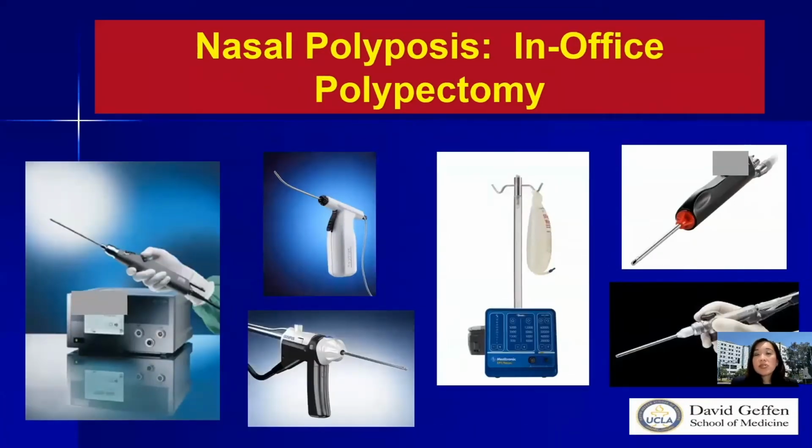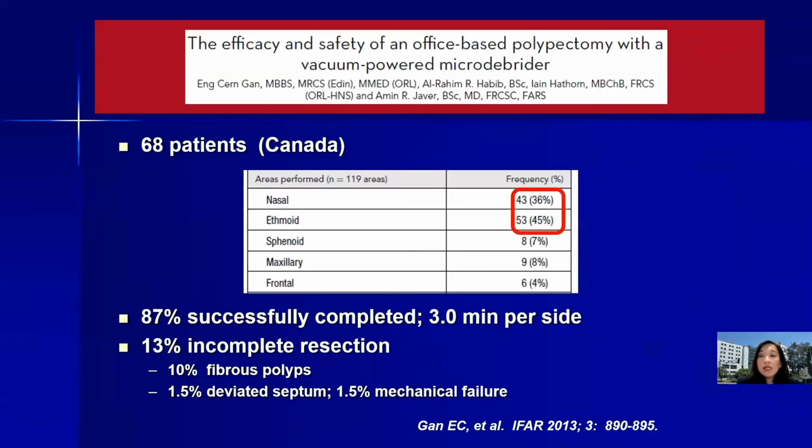So I wanted to mention some recent advances in surgical treatments, both from a less invasive approach where it can be done in the in-office setting, similar to the steroid-eluting implant, which is really a combined medical and surgical procedure that's done under local anesthesia, as well as the other end of the spectrum where we can do more extensive surgery than the full house endoscopic sinus surgery that I just described. So one of the more recent procedures is doing an in-office polypectomy, again, under local anesthesia. There's a whole host of different devices and shavers that have been designed specifically for the in-office setting or to be done in the clinic.